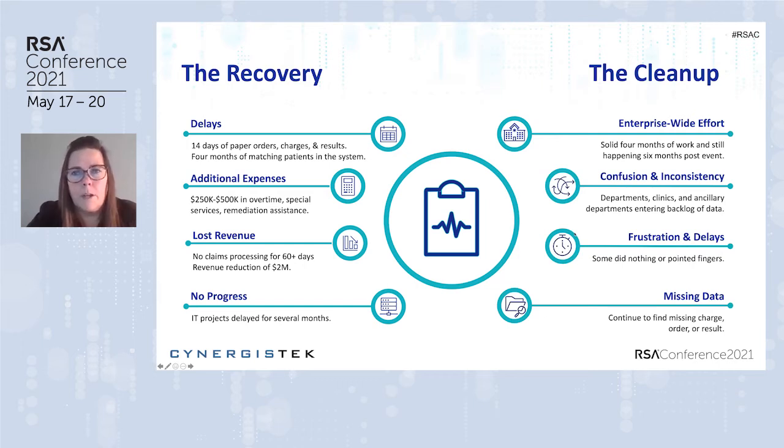And the cleanup is never 100% done. Even after a solid 4 months of enterprise-wide effort, it was still happening 6 months post-event. There was confusion and inconsistency of cleanup processes. There were no clear roles and responsibilities outlined.